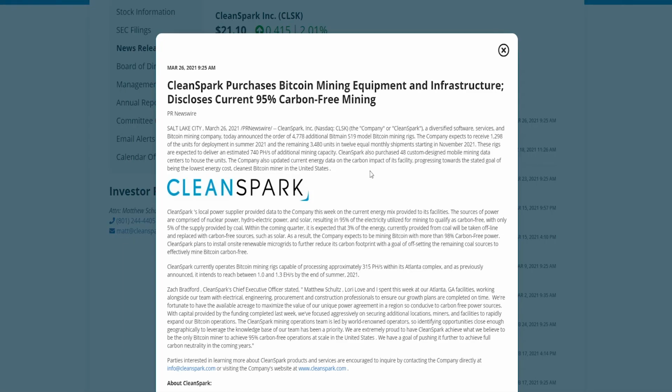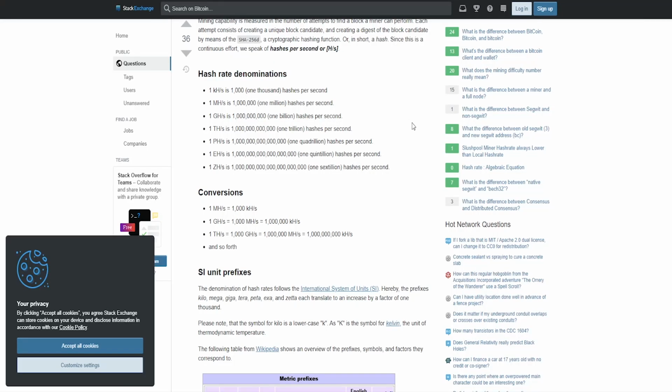CleanSpark plans to install on-site renewable microgrids to further reduce its carbon footprint, with a goal of offsetting the remaining coal sources to effectively mine Bitcoin carbon-free. CleanSpark currently operates Bitcoin mining rigs capable of processing approximately 315 PH per second within its Atlanta complex, and as previously announced, it intends to reach between 1.0 and 1.3 EH per second by the end of summer 2021. So just to put you in context, the PH and EH is a definition of how many hashes you can do per second. PH is less, EH is more, and 1 PH is 1 quadrillion hashes per second, and 1 EH is 1 quintillion.